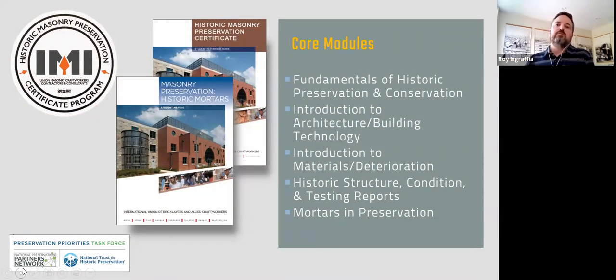And obviously one of the big focuses of our classroom work is historic mortars, right? Understanding the differences between mortar technology over the last 150 to 2000 years, making sure that they can appreciate the difference between Portland cement mortars versus lime putty mortars and things to that effect. So all these core modules are the classroom-based programming that we offer. And then that segues into our hands-on training. Next slide.